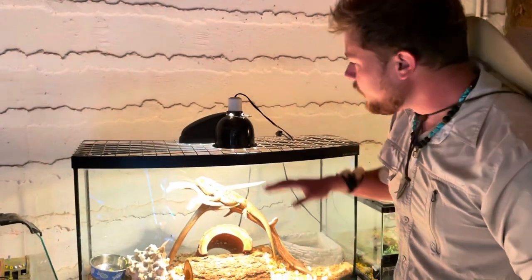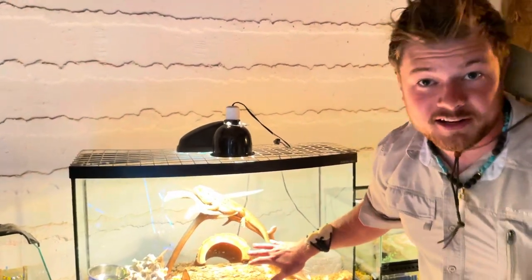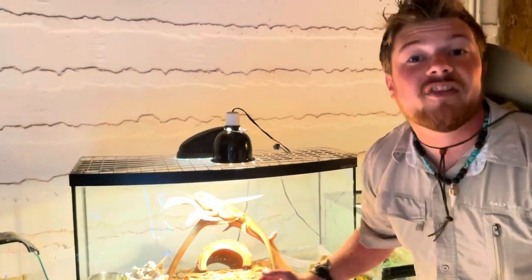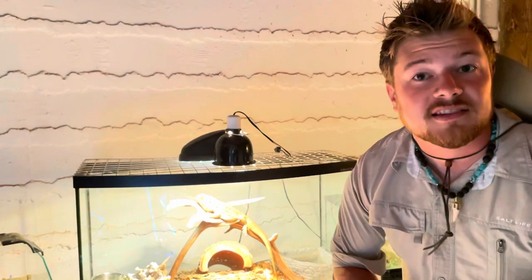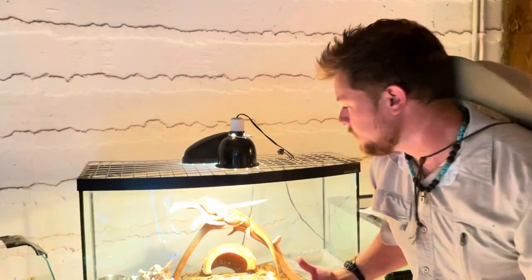Now, we got to keep the lamps nice and hot, because this guy's from Australia and it's very hot and dry out there. Most bearded dragons don't even actually drink water from their environment. They get the water from the plants that they'll eat. So the plants are gonna be moist on the inside, and for the bearded dragon's body, that's actually enough water to sustain themselves out in the woods.